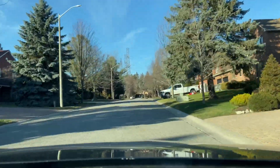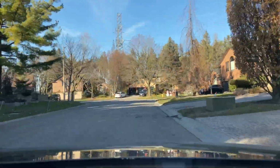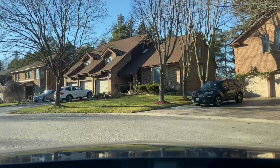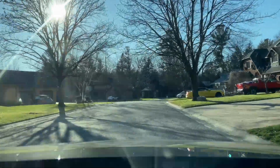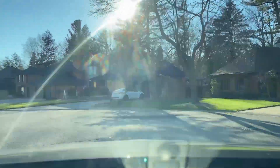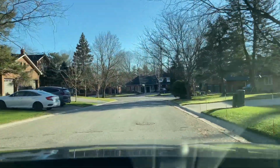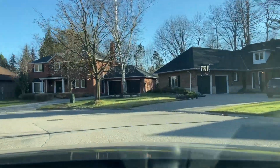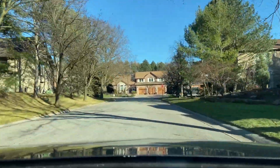This is another area of Liverpool where the houses back out onto a ravine as well. So just as we round this bend here, all these homes to the right hand side, they all back out onto the new west ravine. Now these are larger homes here, as you can see. A lot of them have 3-car garages in this area.